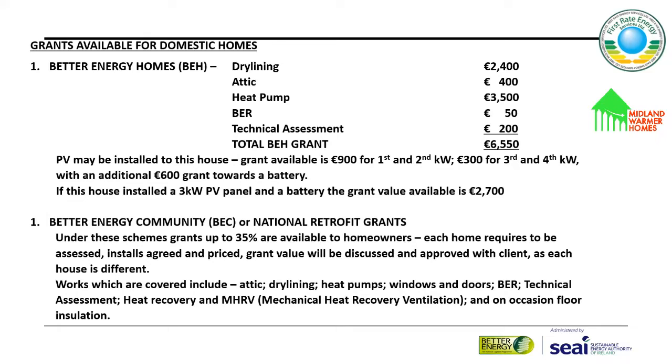The PV then may be installed, it depends on the kilowatt it's used, but in this house, installed 3 kilowatt PV panel and battery, if there was a battery added, could have a grant up to €2,700 on top of that again, which is another nice sum of money. Now, for the BECs, the community grants, or for the national retrofit grants, there is up to 35% available for this house, which will be an able to pay house, more so than the 80% grant that Pat mentioned earlier about the fuel poor house.